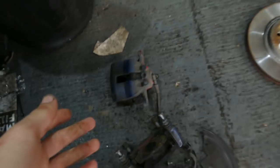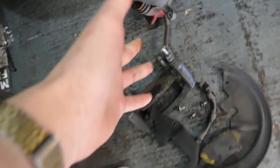And these old ones, they're melted. This is, yeah, they're done. But I've still got good pads and disc. But now these brakes look good stuff.